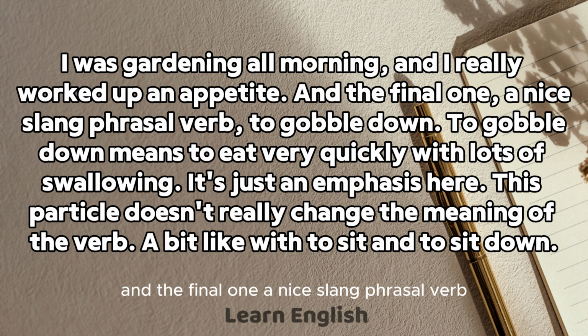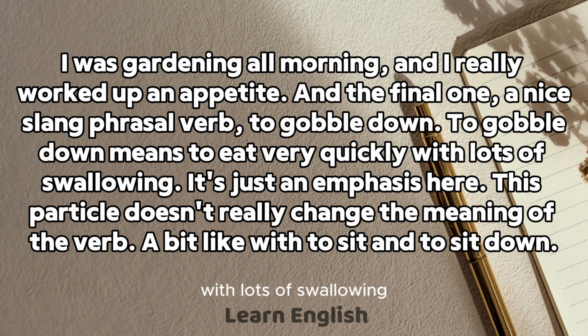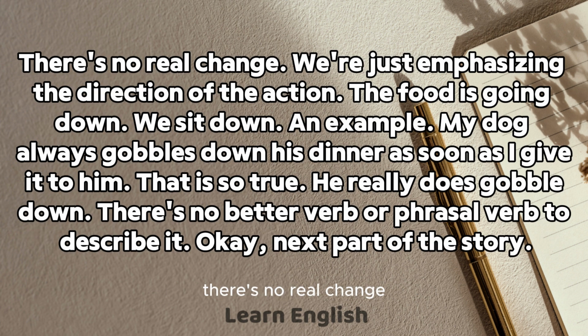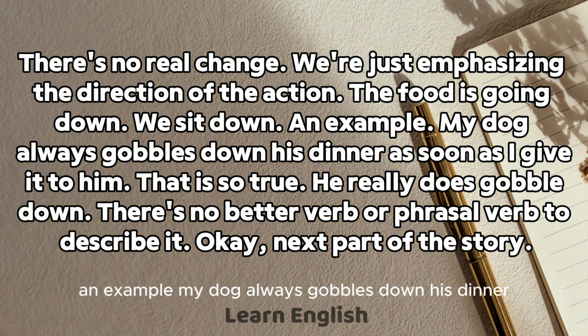And the final one. A nice slang phrasal verb. To gobble down. To gobble down means to eat very quickly with lots of swallowing. It's just an emphasis here. This particle doesn't really change the meaning of the verb. A bit like with to sit and to sit down. There's no real change. We're just emphasizing the direction of the action. The food is going down. We sit down.